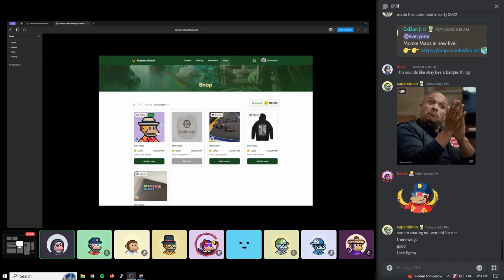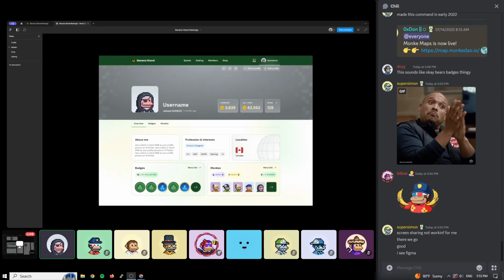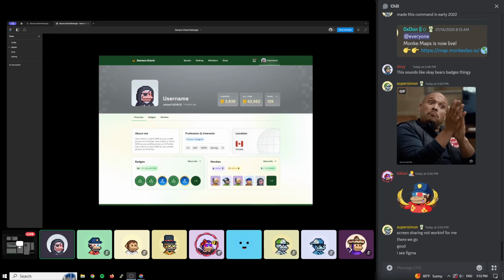And so moving on to some more substantial things. This is the current version of the profile. There's quite a bit here. You've got your username, information about when you joined, your bananas. You've got different tabs for badges and monkeys, and this is currently your overview in a sort of bento style layout. So you've got information about yourself, the badges, information about your monkeys, your location, and your interests.